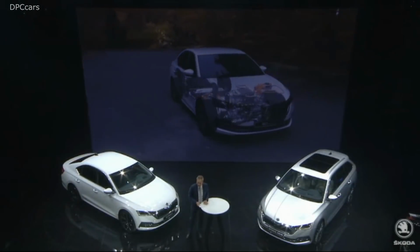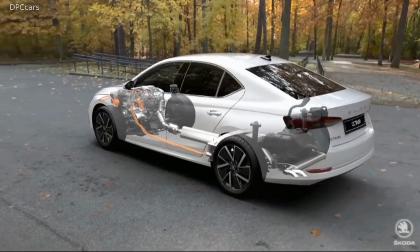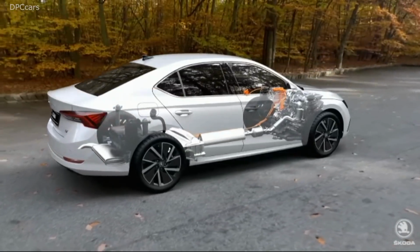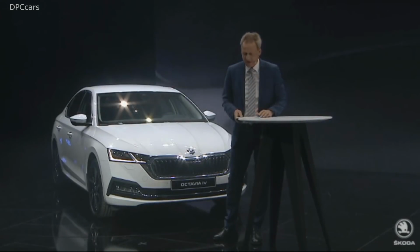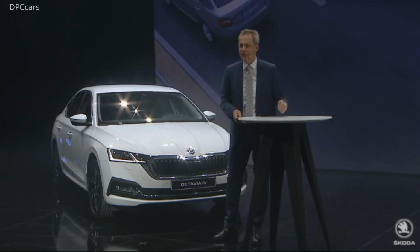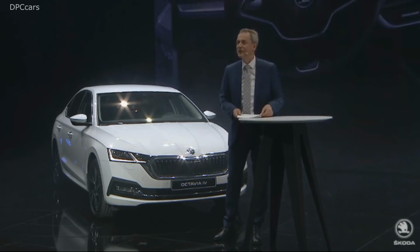Sustainability has a very high priority for us. We offer mild hybrid, plug-in hybrid, CNG drive, and the latest generation of engines. And we have reduced the drag coefficient by, again, 14%. We offer many new technologies, new assistance systems such as Travel Assist 2.0 and predictive ACC, which increase comfort and safety enormously. The connectivity services offers new opportunities for you to use your vehicle.